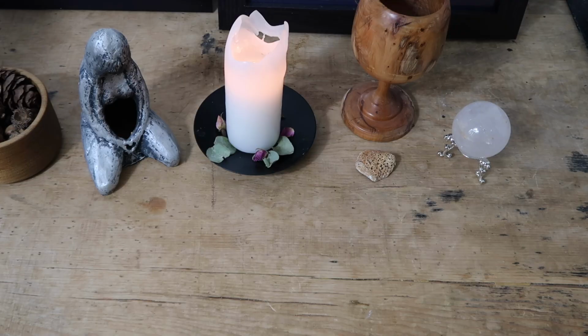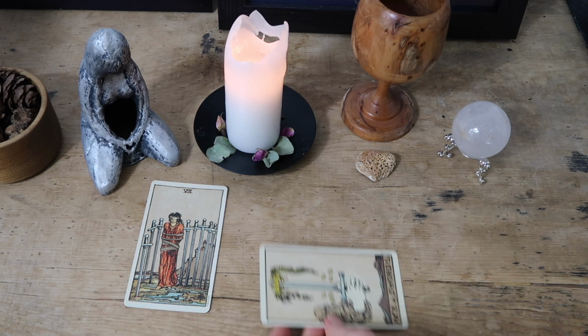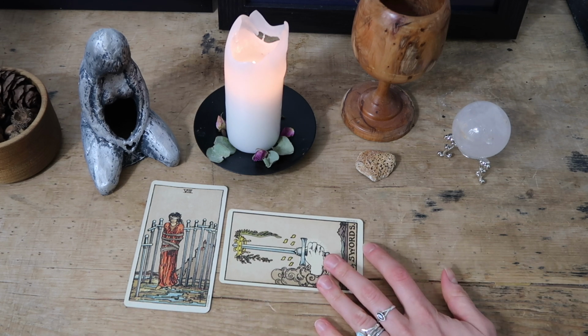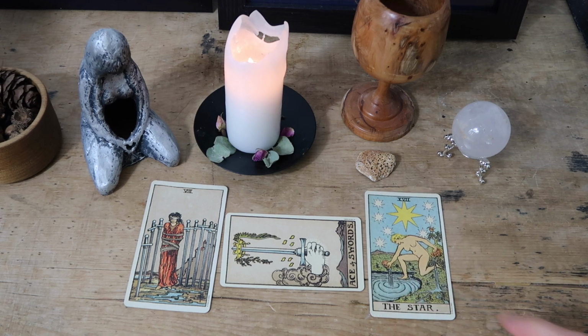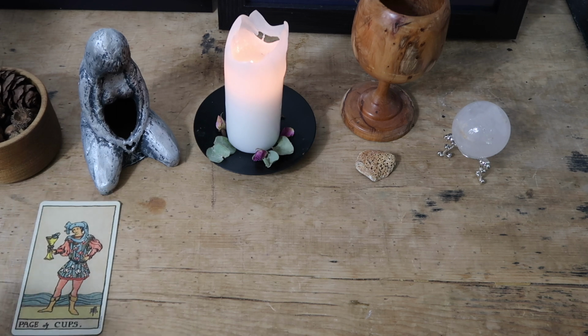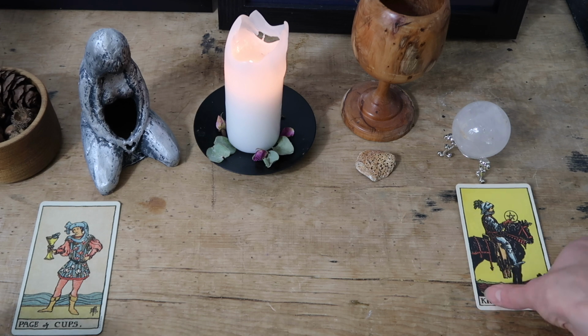Another way you can intentionally place your cards is to place a card on its side. If you are trying to get from A to B, it can be like a bridge between. You can also work with significator cards, and there's a lot of scope for working with significator cards within tarot spells, because you can literally bring yourself closer to other people. Literally choose a significator card for yourself and for the other person, whatever suits best.